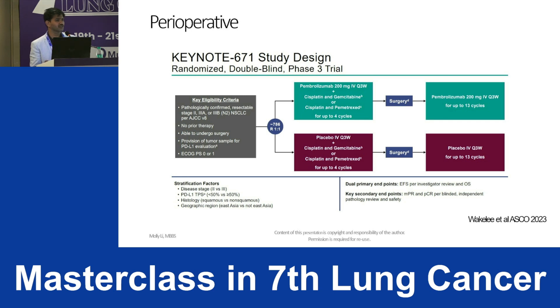And then next, moving on to the KEYNOTE trials, there are multiple trials out there. I will just touch upon KEYNOTE-671. They included stage 2, stage 3A, and stage 3B. Here you have to note that in stage 3B, they included only patients with N2 disease, that too, patients with an ipsilateral mediastinal or subcarinal node.